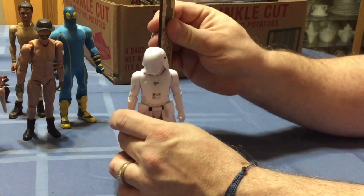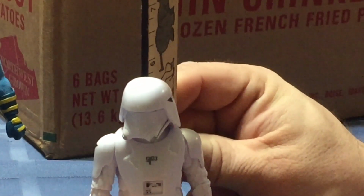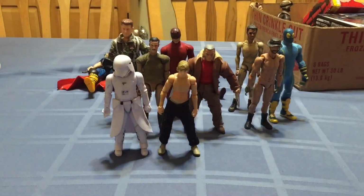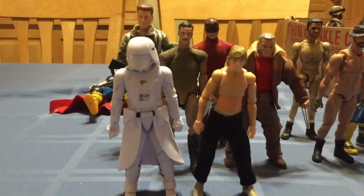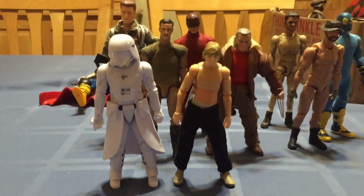Another Black Series figure, the Snowtrooper. Now he's a little bit taller. He's just under 6 inches. And you can see that difference between him and Luke. So that's kind of nice to see. This figure I bought to work on a custom, so he's not actually going to be staying in that form.